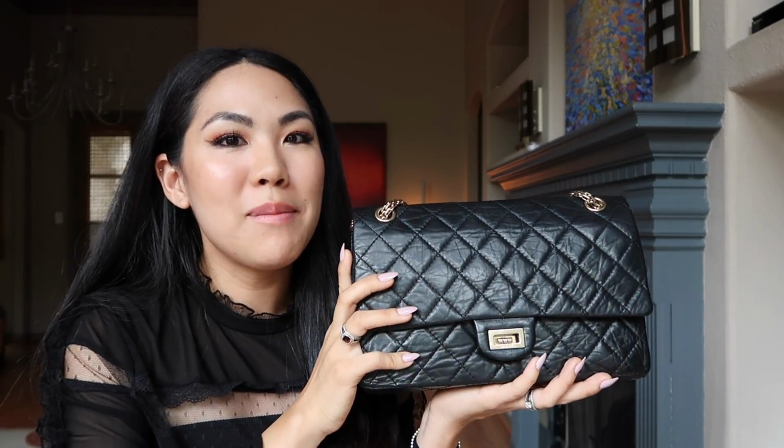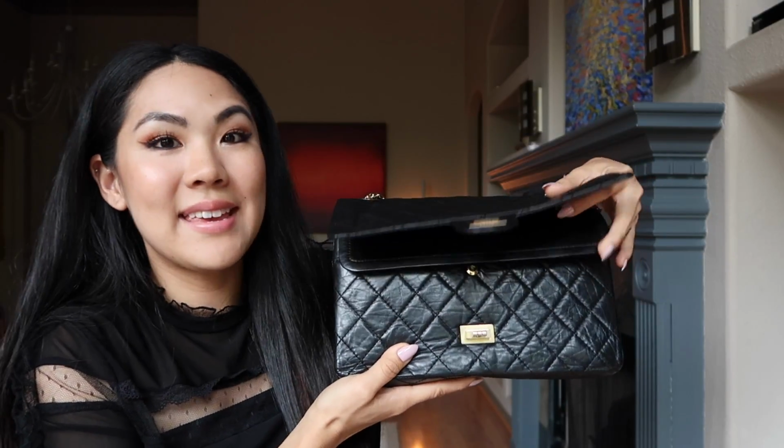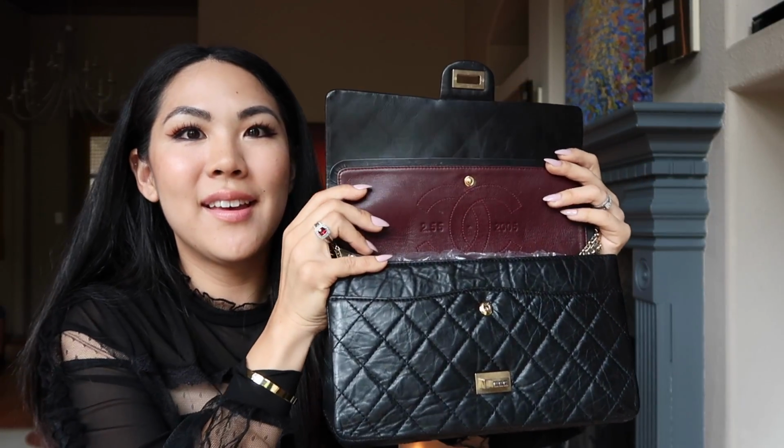She showed it a couple months back, and I was like, oh my gosh, I love that bag. I saw it a few times and it just didn't really, I mean it did, but then I looked it up and started reading the history on it, and it really spoke to me. What really made this bag special is, it is an anniversary edition.